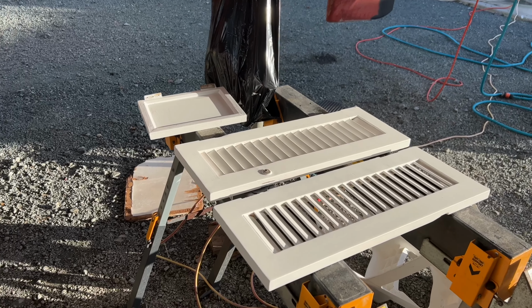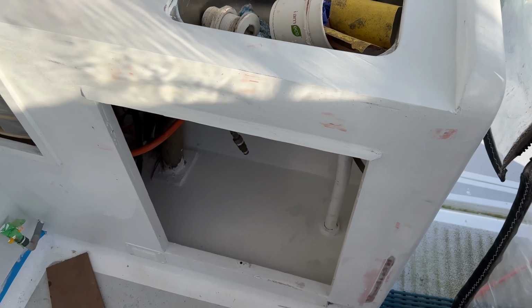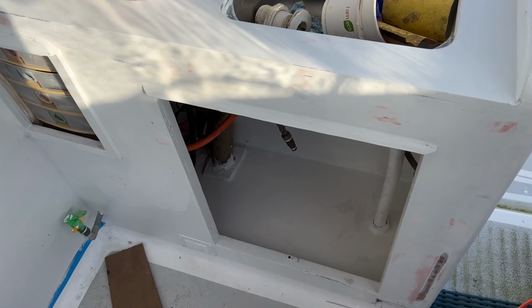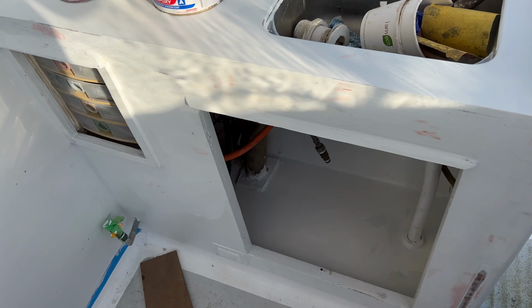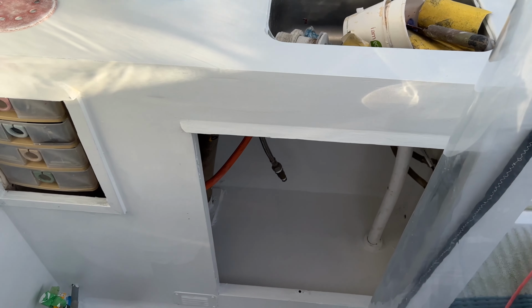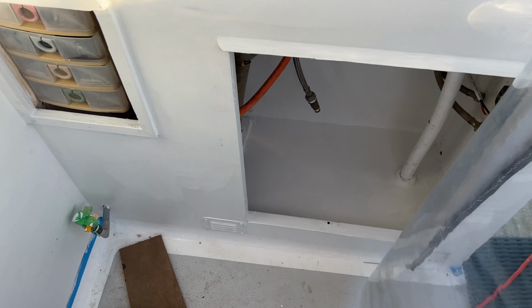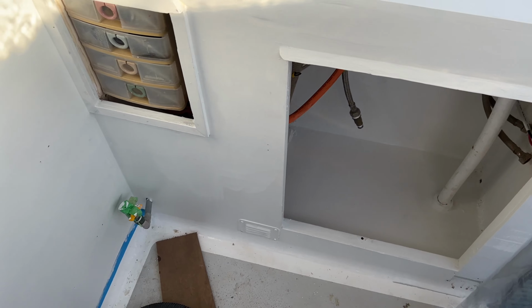The doors are undercoated. We've had a bit of a sand and now a bit more undercoat. This has all been touched up. And we just need some nice weather for top coat at some stage.